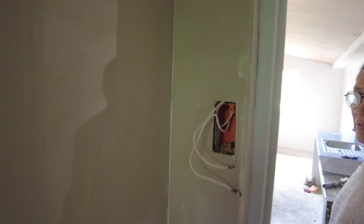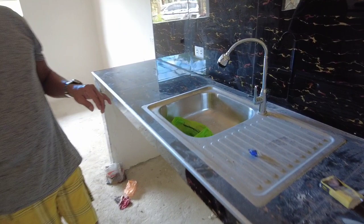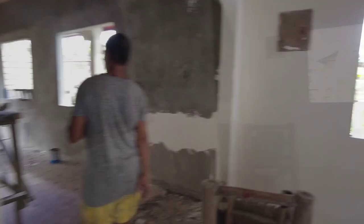This is for the supporting of the house, the beams. It's made of concrete. There's concrete beams around, and then there's a ceiling. It's already mounted. It's nice, with outlets. And this is marble. Real? No. This is granite. Granite? Wow. That's also a good material.